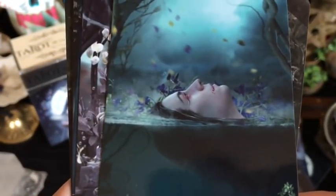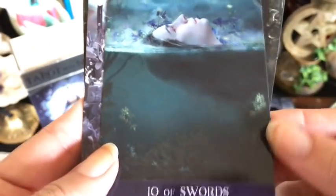This one too, I don't know, it's just so, wow.